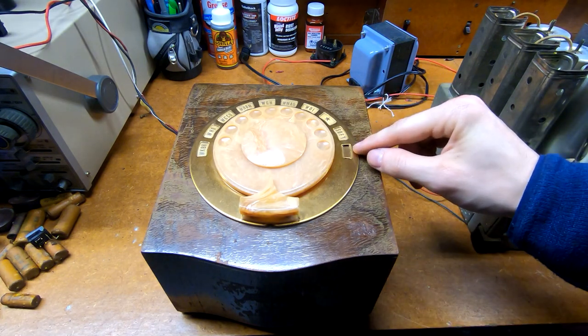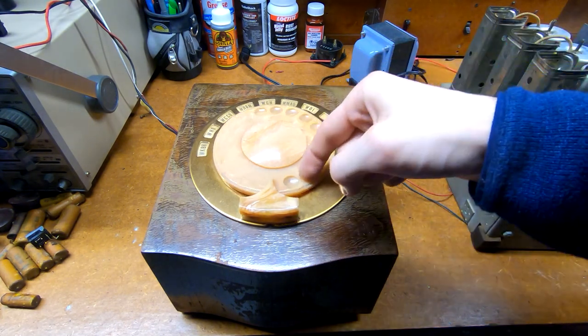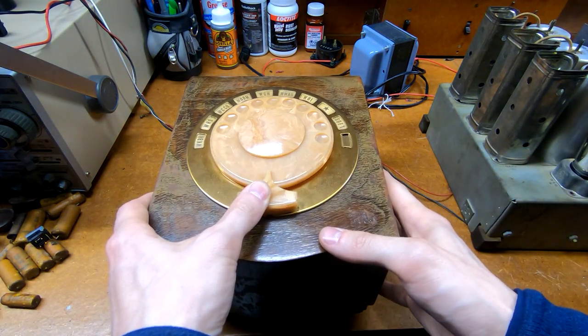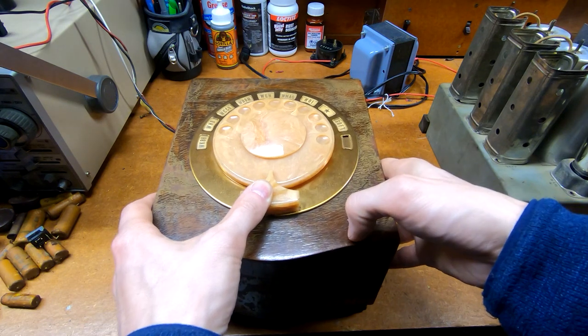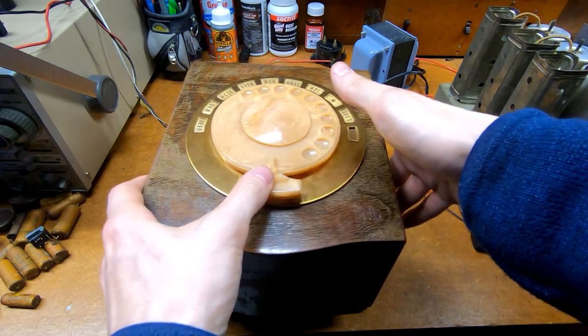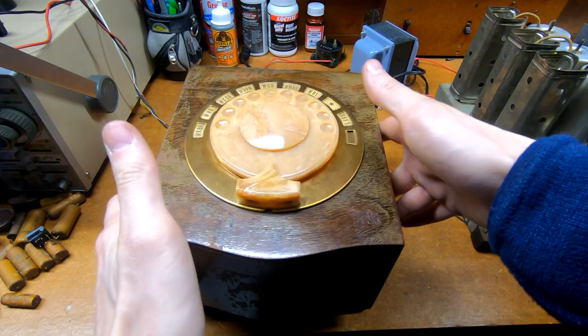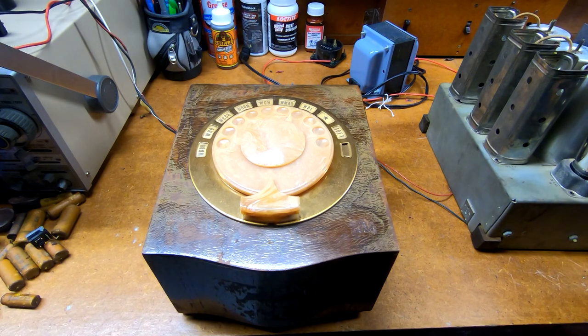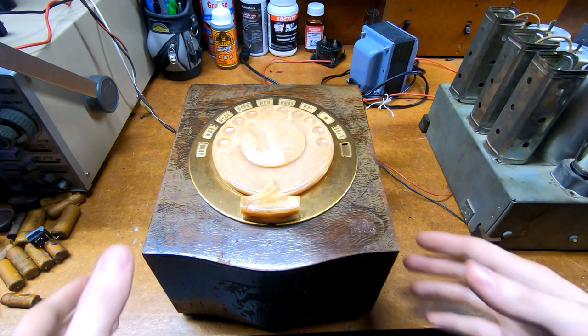The other two, however, we have to dial one of those, and then when it's on its way back, we hold this down, and you can see it doesn't quite make it all the way back until we let go of it, and then it eventually does. So, it's a little awkward. I've taken this thing apart a number of times for ease of showing it off.